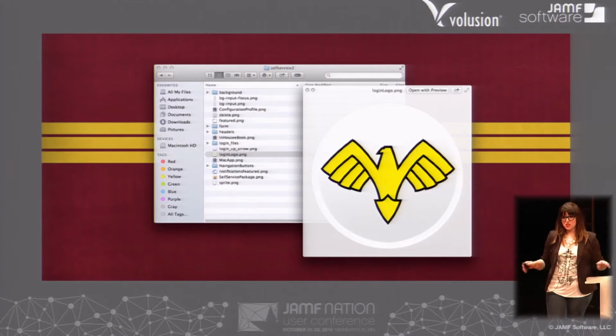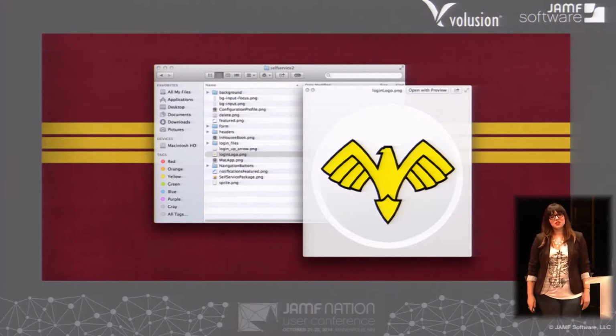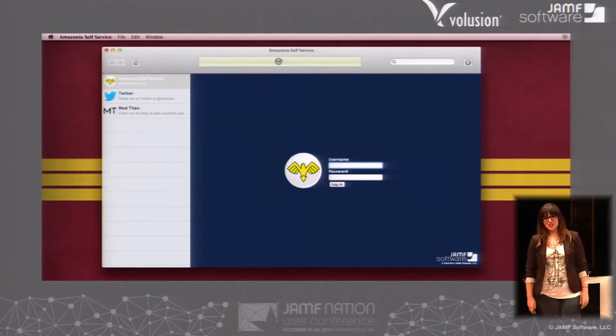All the imagery has been really streamlined in the most recent version of self-service. So basically, if you can build one nice logo for yourself and spend some time with it and make it look nice, you can use it in a lot of places, and it's really easy to update the imagery. The trick is just knowing what things are called, and it takes a little bit of experimentation to find where those things are. So once I took that logo, I've saved it as a PNG, I threw it on my JSS in that folder. Ta-da! I now have a login icon.